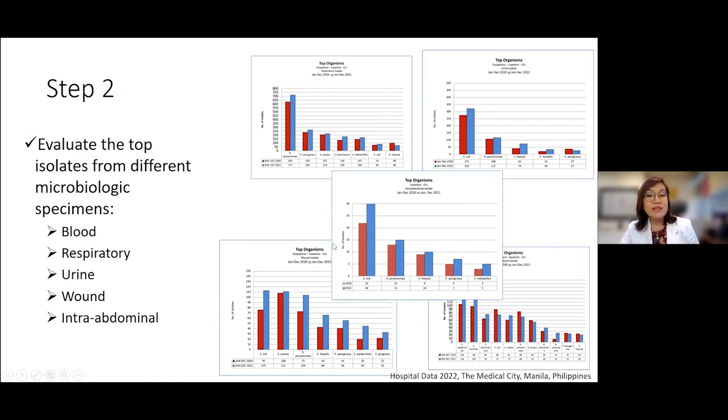And of course, because pneumonia is your number one infectious disease syndrome in the hospital, we also take a look at the respiratory isolates. So for the respiratory isolates in the last 2 years, our top pathogens are Klebsiella, Pseudomonas, Staph aureus, Acinetobacter, and Stenotrophomonas maltophilia.